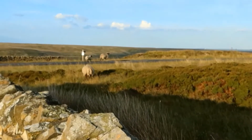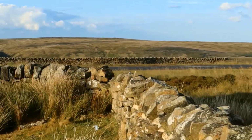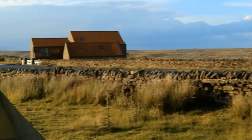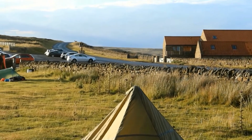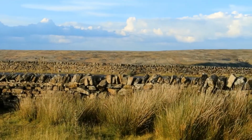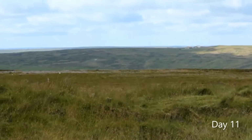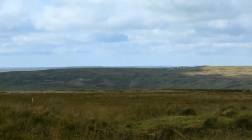Moor's looking lovely. Resident sheep standing in the middle of the road, and tomorrow we're going up the road and then along that ridge. So there's the Lion on the ridge up there.